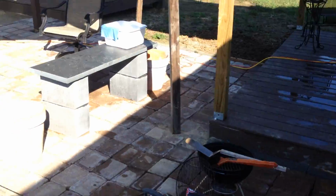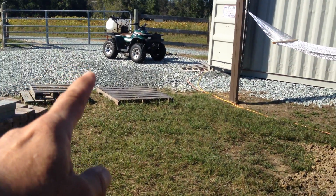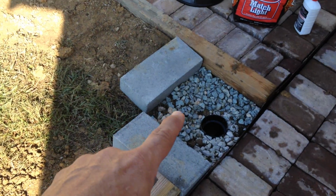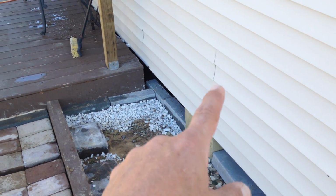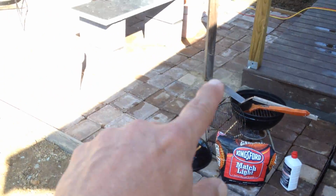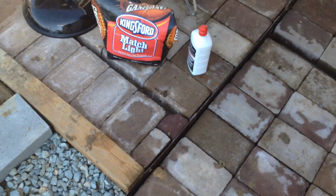The problem I'm having here is this whole area. When it rains real heavy, all the water comes down and collects right in here, then goes right through here, and then goes underneath the house and exits out the side. So all the sand, what I did is I laid all these stone pavers and corrected this big screw-up area that I had.